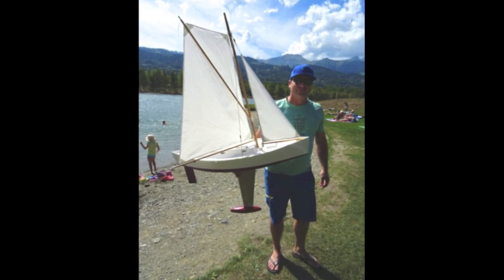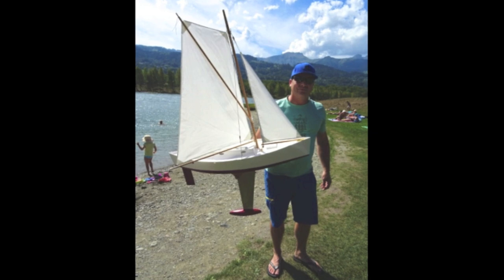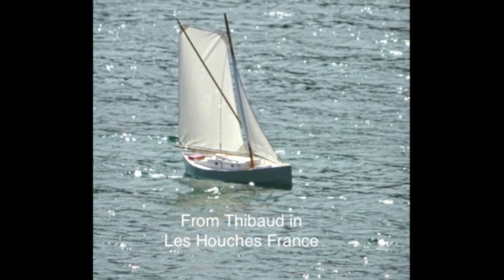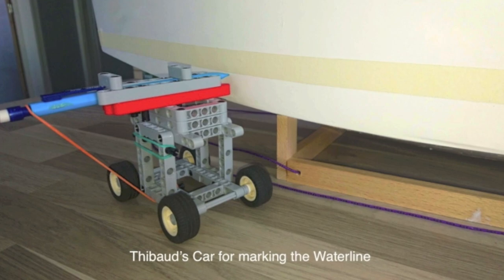This is Thibaut, who lives in the high mountains of eastern France. His boat is finished and sailing now. Thibaut is a clever guy with tools. I love the little car he made for marking the waterline on his Emma.